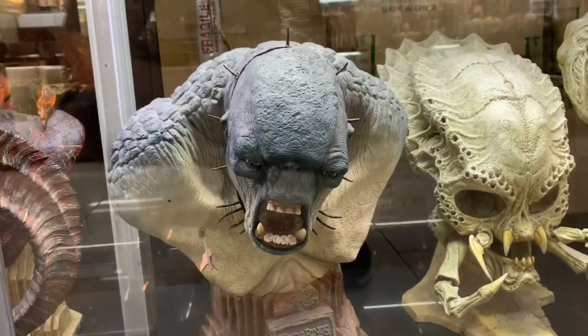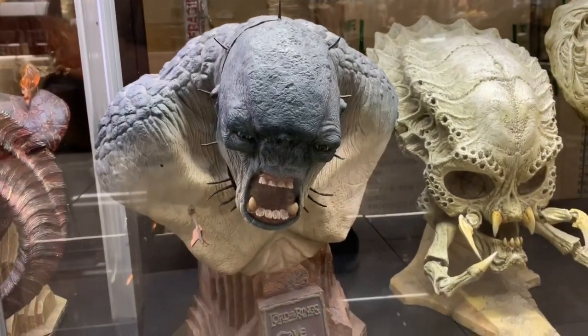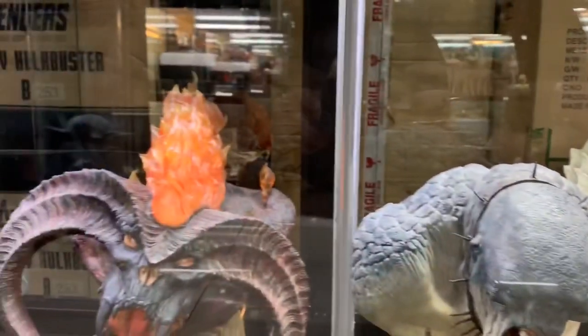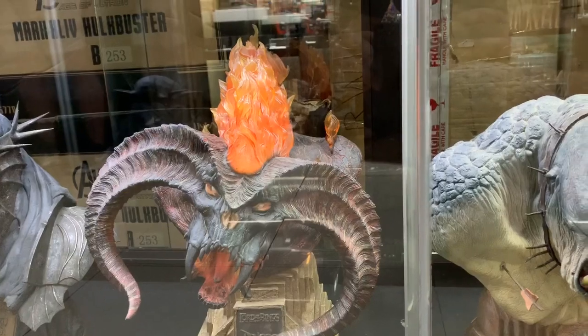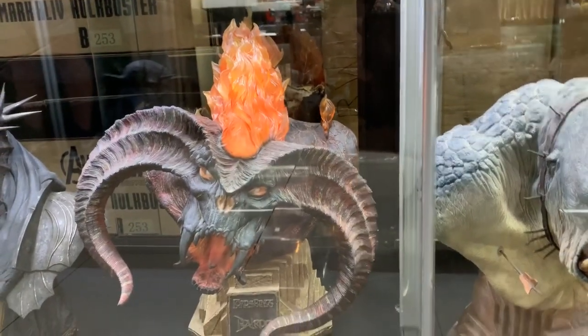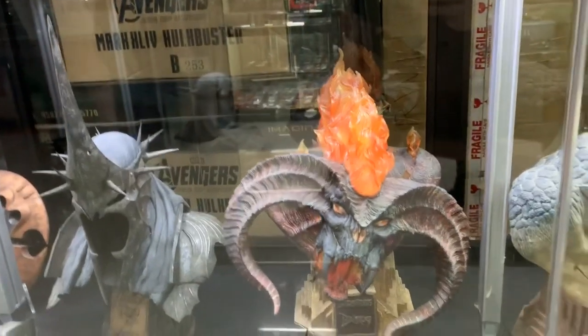I'm not sure what scale this is, but I would beg to differ, that might be 1/4 scale for a cave troll. Very cool. Then the Balrog bust. This is much bigger than my Weta. The Weta is more detailed, but this is definitely a lot bigger. And then the Morgul Lord bust. These are Sideshow, I believe.